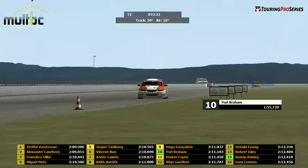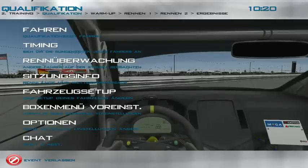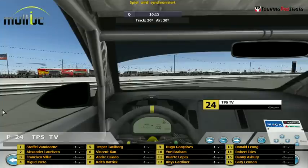There is Yuri. He's fighting for 6th in this championship, like we were saying. He finished 4th last year, and we're about to go to qualification. Normally, Toby, I'd say to you, who's going to get pole position? But lately it's been a bit futile asking you that because it's been a bit obvious. So I'm going to say, who's going to get 2nd?